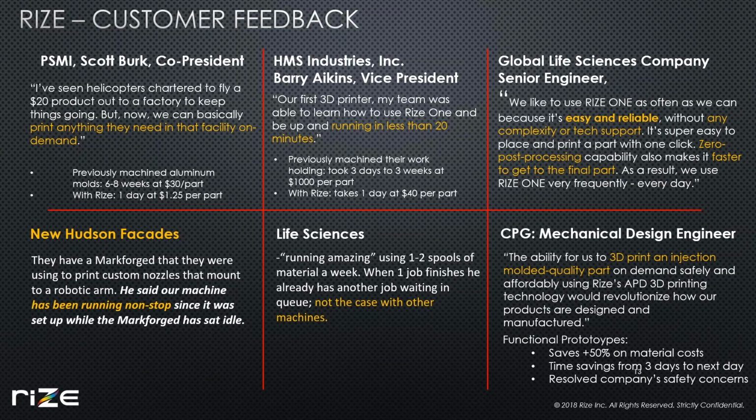HMS Industries, you see this? Mr. Barry Aikens says they were up and running in less than 20 minutes after getting the printer. Something that takes 3 days to 3 weeks and $1,000 per part takes 1 day at $40 per part right now. Global life sciences company, senior engineers, you see the keywords: easy, reliable, any complexity or tech support. This is true. We have customers that have been running for many months now, and not a single printer has been returned to Rize. And the average support cost by our last metric was less than $40 per printer for all these months in the field today.